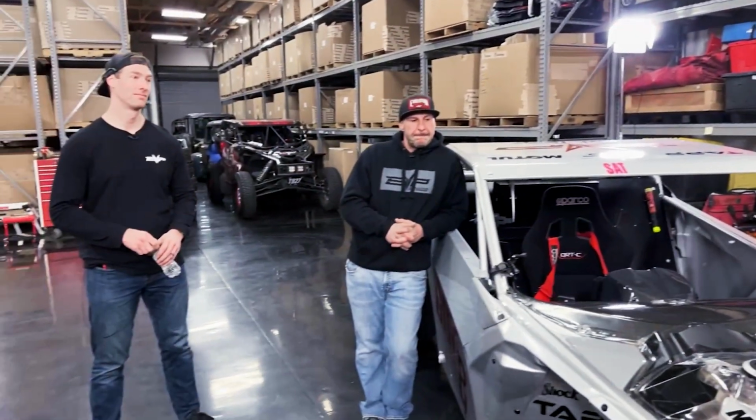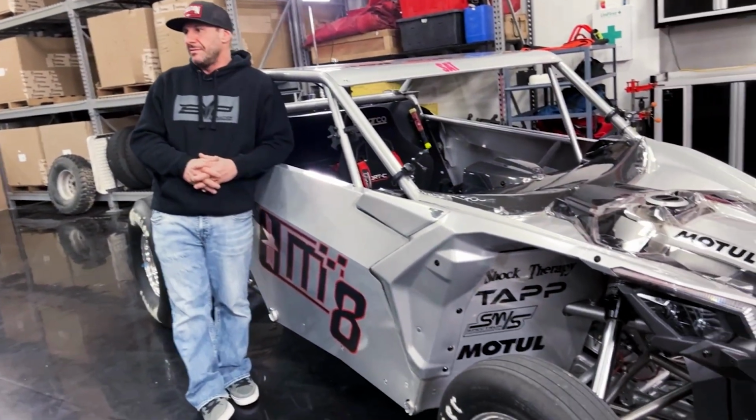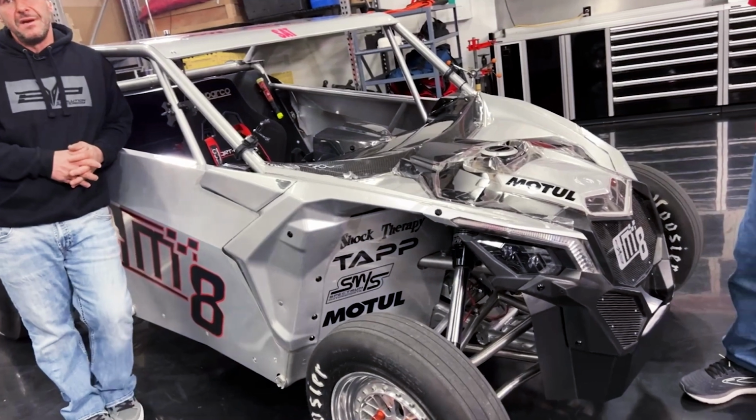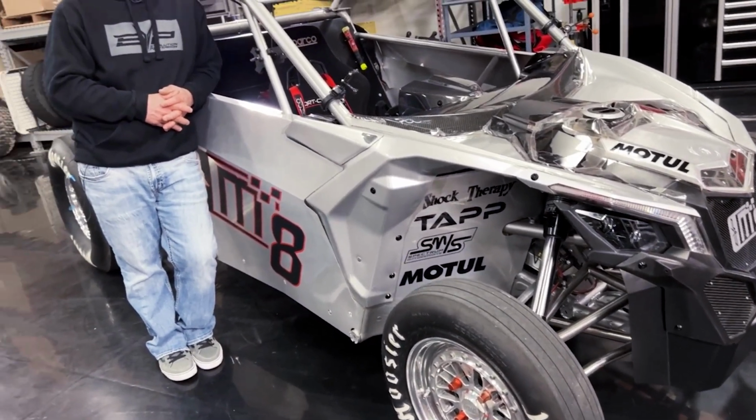Do you guys know how many dyno pulls you have on this? We don't have a lot of dyno time. It's really hard to dyno this car with the clutching, and it's not easy. It's easy for us to go out and actually put it in the field and kind of test it that way. So what are the limitations when it comes to clutching on a dyno versus out in the field?